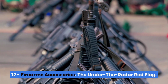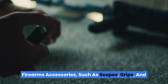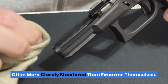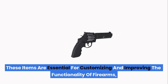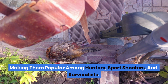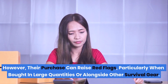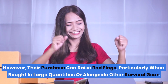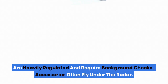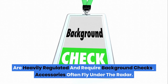12. Firearms accessories, the under-the-radar red flag. Firearms accessories, such as scopes, grips, and triggers, are often more closely monitored than firearms themselves. These items are essential for customizing and improving the functionality of firearms, making them popular among hunters, sport shooters, and survivalists. However, their purchase can raise red flags, particularly when bought in large quantities or alongside other survival gear. Unlike firearms, which are heavily regulated and require background checks, accessories often fly under the radar.